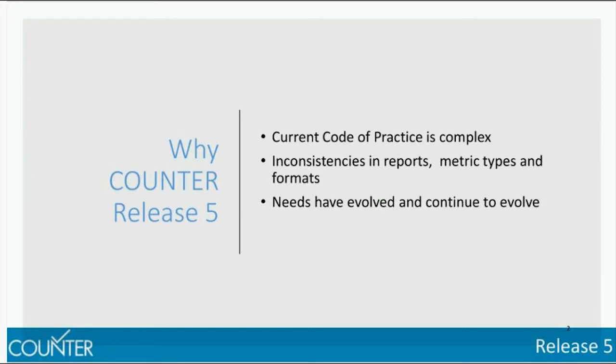But there were some other reasons as well. Release 4 is quite complex, quite difficult to understand, and really, we have to spend quite a lot of time explaining and resolving issues. And also, as we'll look at later on as we go through, there are inconsistencies in Release 4, and those we have aimed to address in Release 5. So we believe a very necessary change that had to happen.